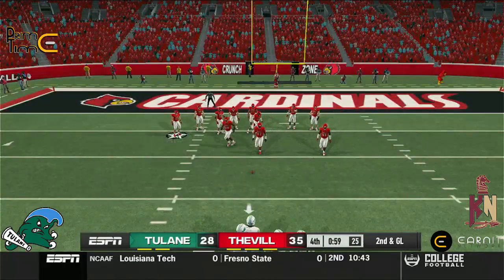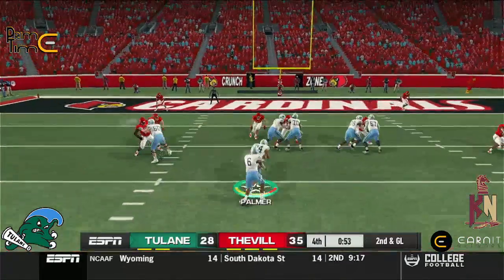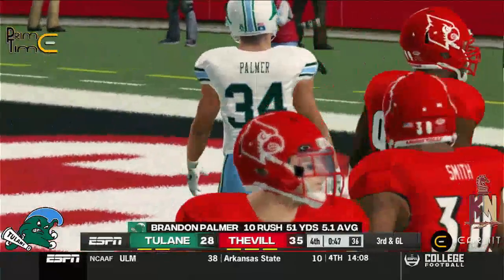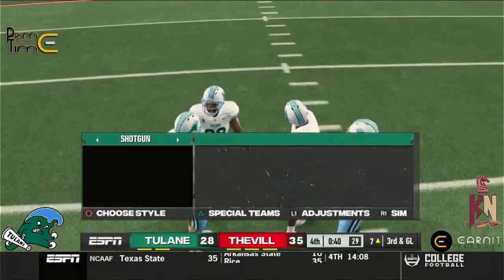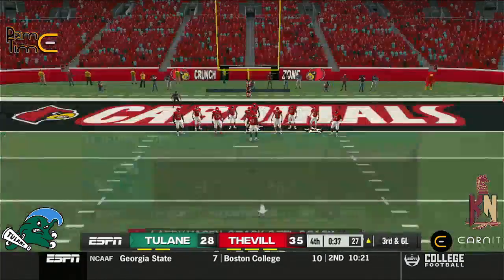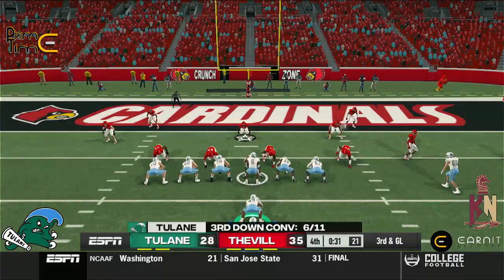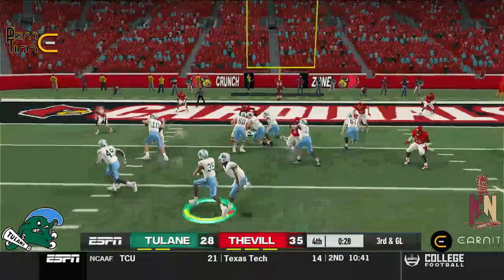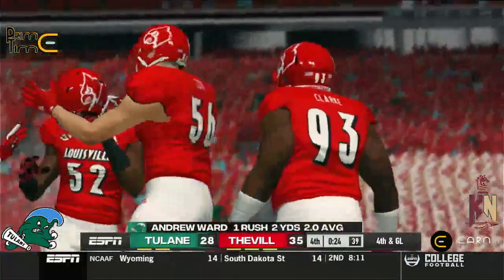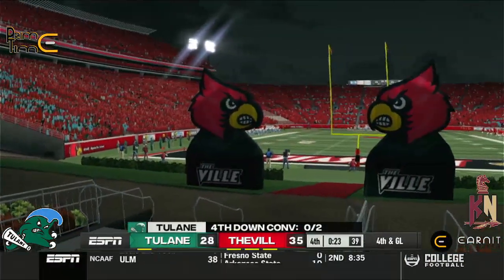Just a minute remains in this football game. And he carries the ball for a nice gain. That makes it third and goal. Run left side, and he tackles him hard at the 5-yard line. Tulane's going to have to use their second timeout of the half.